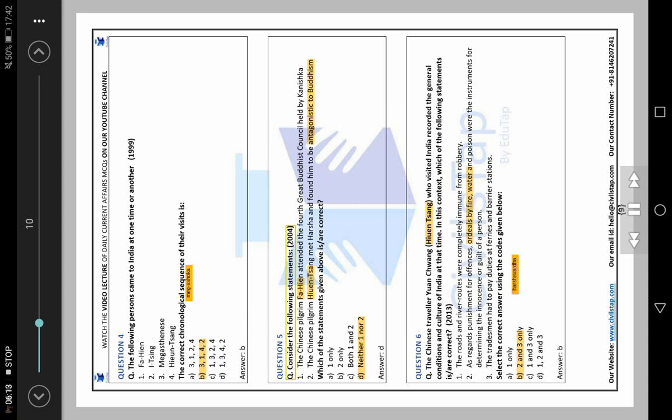Question 5. Consider the following statements. 2004. 1. The Chinese pilgrim Fa-Hien attended the Fourth Great Buddhist Council held by Kanishka II. 2. The Chinese pilgrim Hsuan Tsang met Harsha and found him to be antagonistic to Buddhism. Which of the statements given above is correct? A. 1 only. B. 2 only. C. Both 1 and 2. D. Neither 1 nor 2. Answer D.